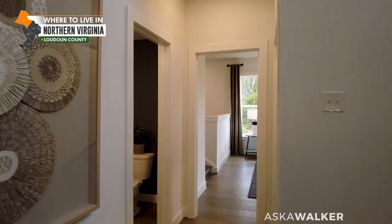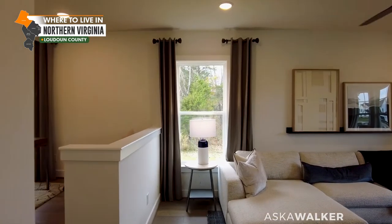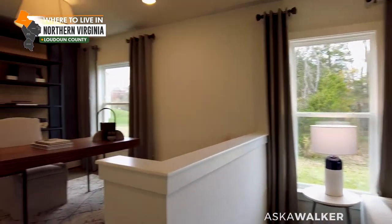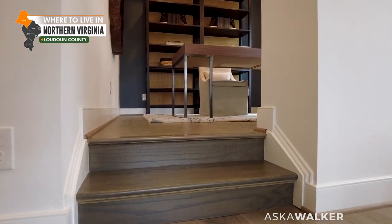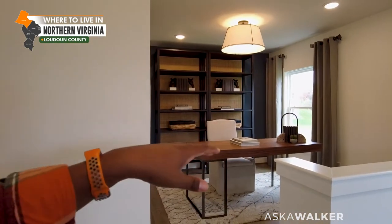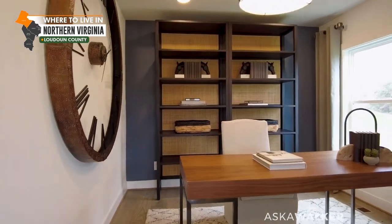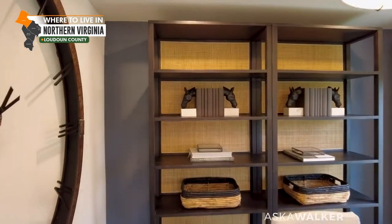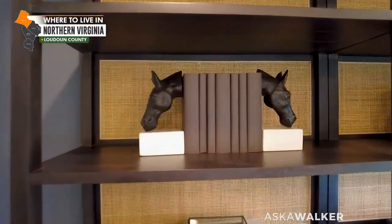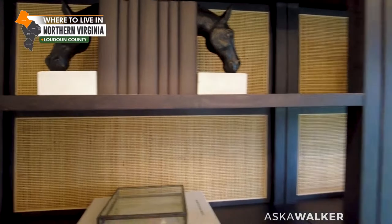And then through this area, we actually have your office, right? So you have a tiered office. I like what they've done with the steps up to the office space. It gives it some definition. So this is the space you could use as your office space. We got these handsome horses here, just holding these books together.